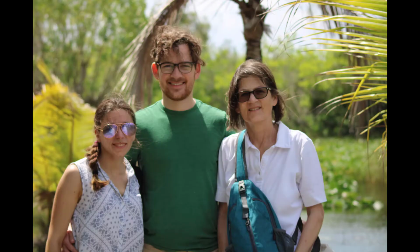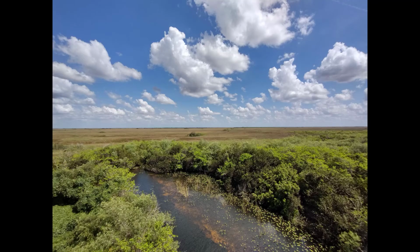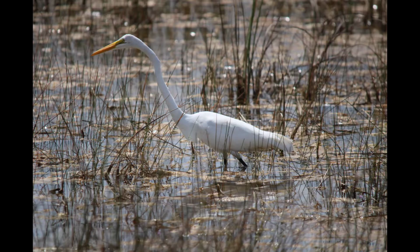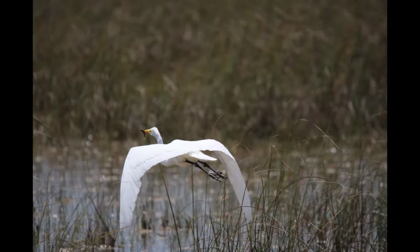Our afternoon included a tram ride out to an observation tower from which we could see for miles across the Everglades. We experienced a little thrill watching a great egret successfully catch a fish after patiently waiting for one to swim by and then fly away with it in its bill.